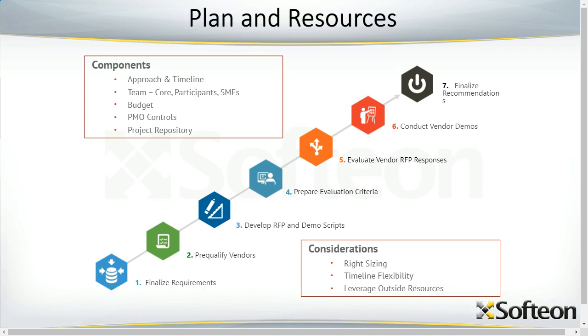Once you set a timeline and a schedule, be prepared for some pushback, both from internal resources and from your vendors. So show them as much flexibility as possible. Your internal team's all going to have day jobs. The vendors you're going to ask to participate are going to be pursuing other opportunities. And so you're going to get pushback there. Show whatever flexibility you can. And then finally, if you don't have the internal resources, either from a knowledge base or bandwidth side, look outside. Turn to an outside consultant to help facilitate the process.